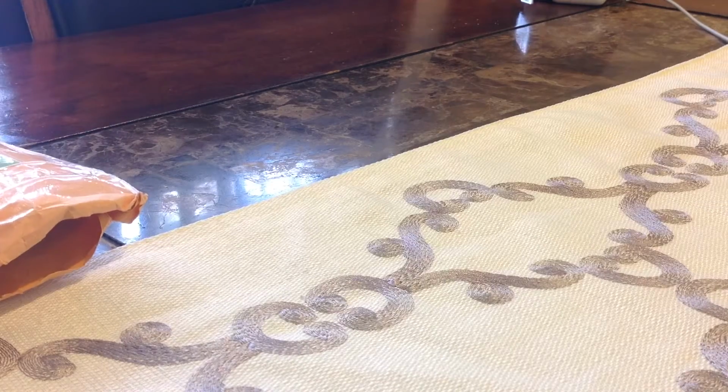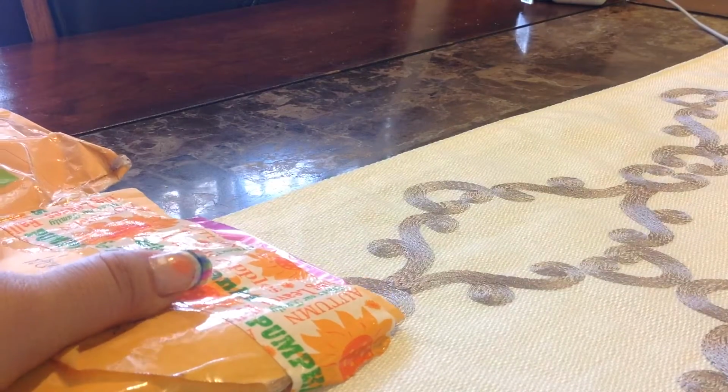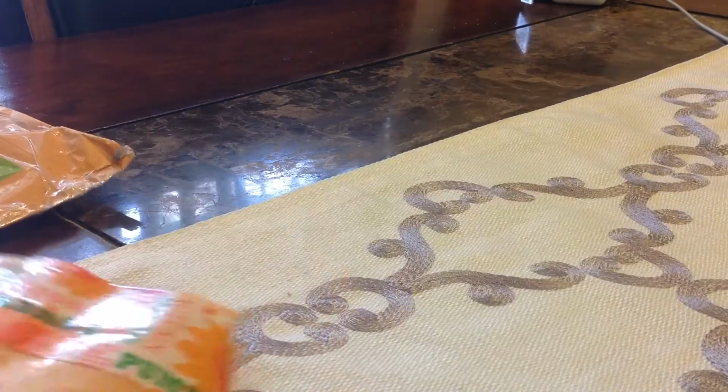Hi guys, I got two more grab bags. I got these grab bags a while ago, probably like 2 weeks ago, from Miss Pooh Bear, and she calls it honey mail. Cute. She puts the stickers.